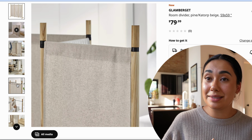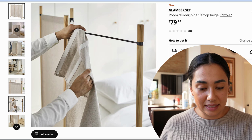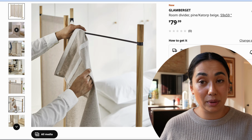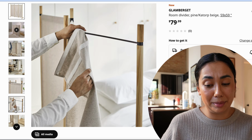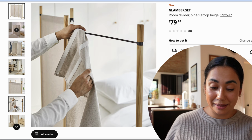I like that it bends so that way you could make it a lot shorter or a lot wider if you wanted to, and it looks really easy to do. It looks like they just have the cloth flipped over there. I also think if you wanted to, you could just do two of them and maybe use the last one as a clothing rack or something like that. That could be kind of cute.